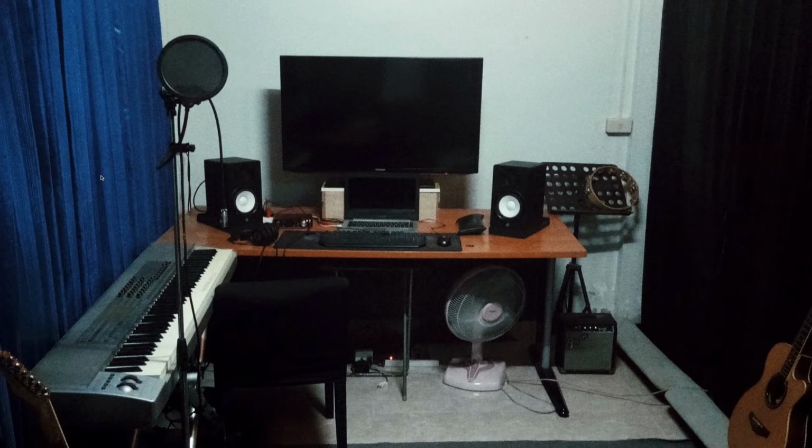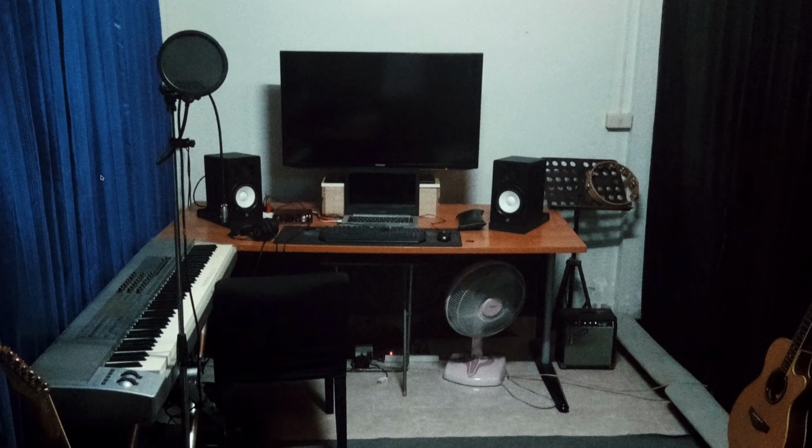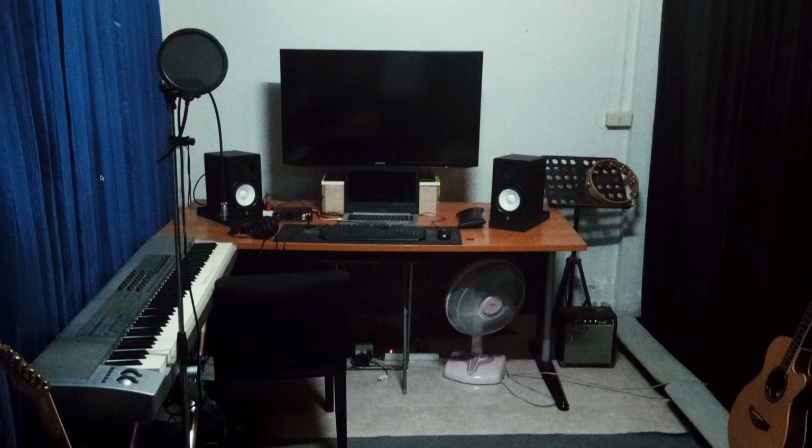Keyboard, mic, monitor a little up, MacBook. Is it a MacBook? Probably not. I actually like that he has his keyboard to the side, because this way you focus on making melodies and then you focus again on mixing and that kind of stuff.